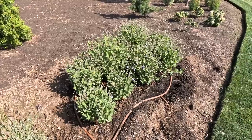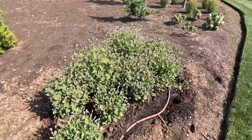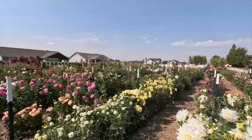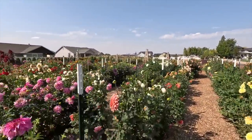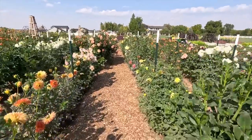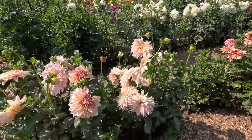And these are several years old too, so you can kind of see the growth habit, how they stay fairly tidy and narrow. So don't be afraid to plant these close together. The rest are over here. I think we should get there via the dahlia rose here. So pretty. Oh, geez, look at these.